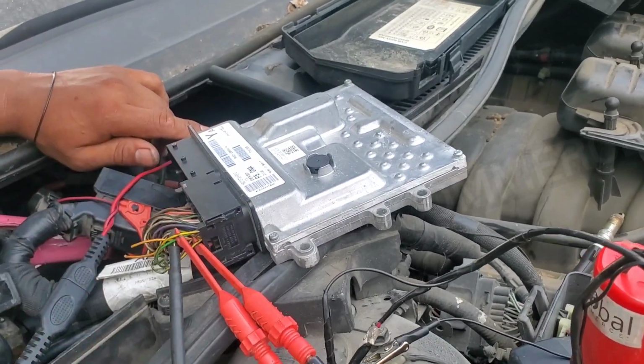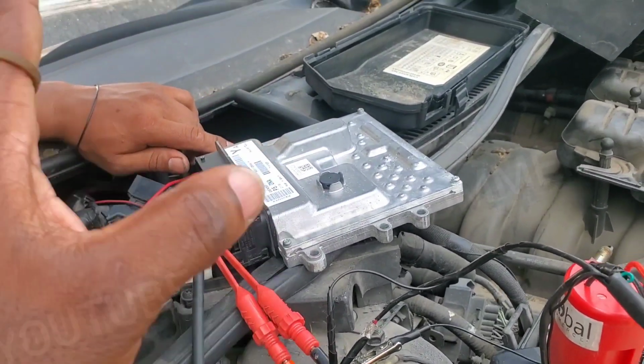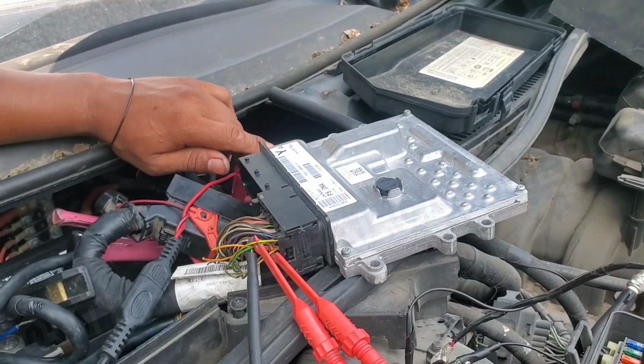So this is going to be part 1 of the Diag. Definitely stay tuned for part 2 of this, because this is crazy. I believe there might be some other issues with this vehicle, but we got to definitely first get communication with the ECM before we continue.